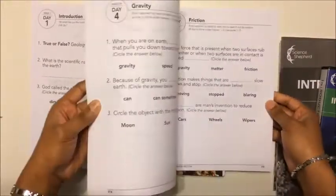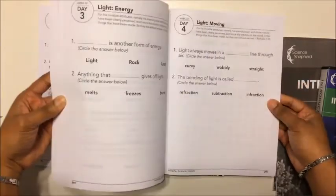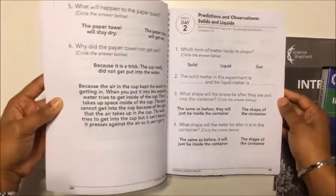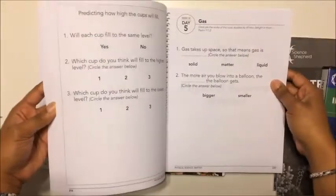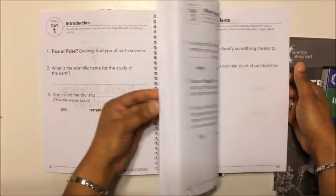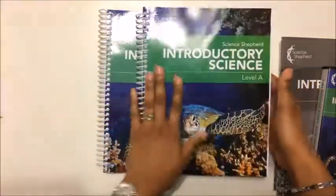All right, this is a really big book, so I'm just going to flip through really quick. And then there are 35 weeks in this curriculum. I really love it. So open and go.